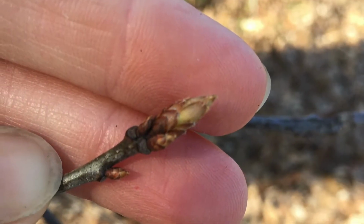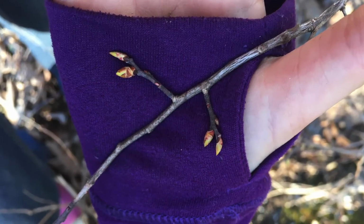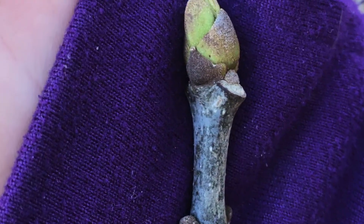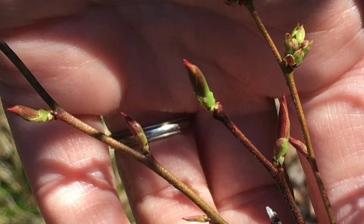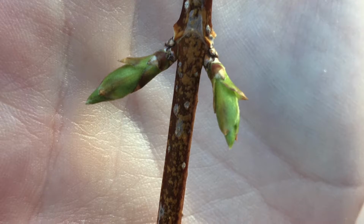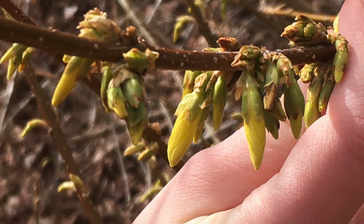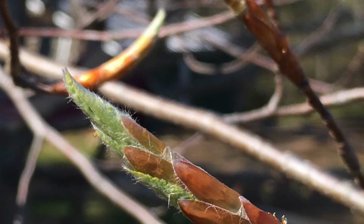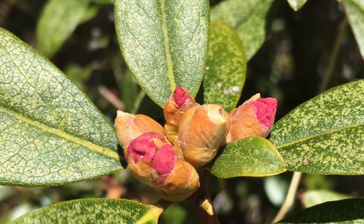Sometimes there's big and small on the same branch. You can see they often have little scales, like bud scales. And you want to search for a bud that hasn't opened those scales yet. Sometimes they're just starting to open and the buds look different from each other. Sometimes you can tell they're green on the inside, which might give you a clue they're a leaf. Or maybe they're a color, like yellow, that might give you a clue it's going to be a flower. So sometimes those bud scales have started to open, and you can see that little green leaf or that little colorful flower just starting to poke out.